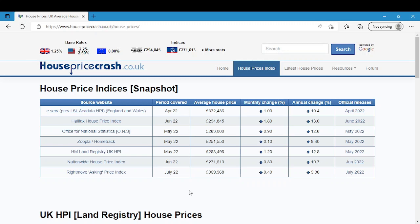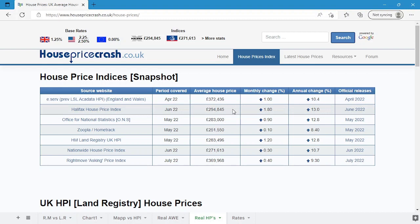The next report to be released is from Nationwide, and this is typically on or around the last day of the month. Now, Nationwide doesn't use asking prices like Rightmove, it uses data from its own mortgage lending to give us an average price of 271,000 and change, up 10.7% year on year, and up 0.3% from May to June.